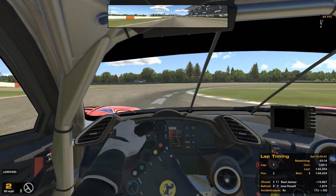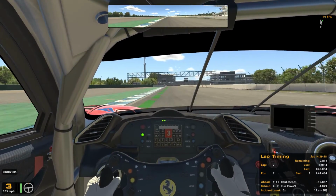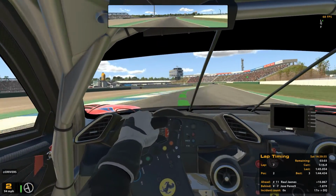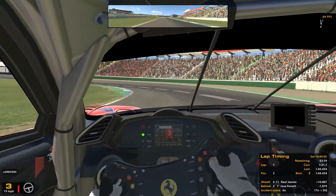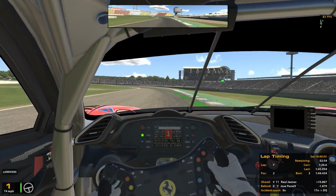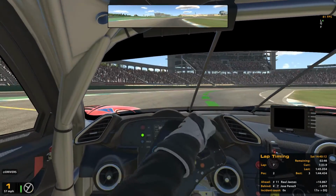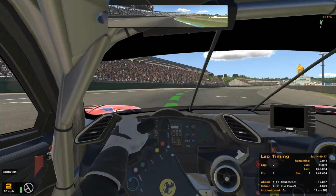The car in front of us, is that the leader? I wouldn't have thought so. You just have to keep ploughing. Touching that curb. Luckily it wasn't. That could have been fatal. But not too bad at all. Gotta keep going.